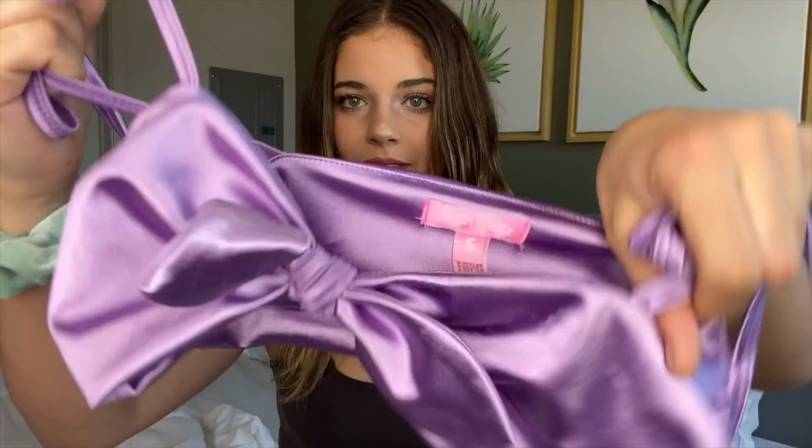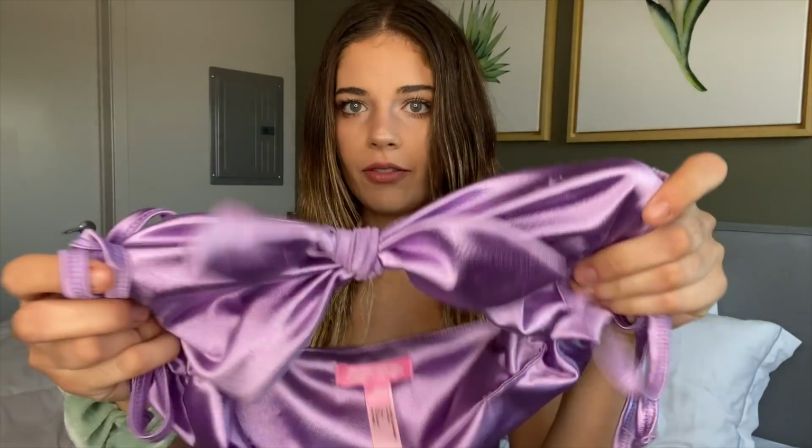Is a 2-piece set, and it looks like this. This is a top. It's super soft, and I love the suede. The purple is just so magical. I really like these tie straps like this. It really makes it a lot cuter and more girly. I really like the little bow that they put here, and it is really stretchy.